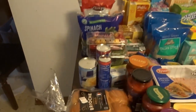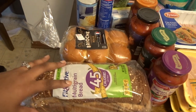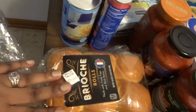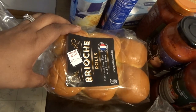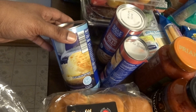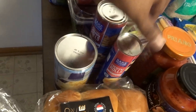So let's jump in. First, we have here the multi-grain bread. I use this for Connor's grilled cheese sandwiches. And my favorite is the brioche bread. This time I got rolls because I got ground chicken to make little sliders, so I wanted to try this. Then we also have the biscuits, which Connor likes. The crescent rolls, Connor also likes.